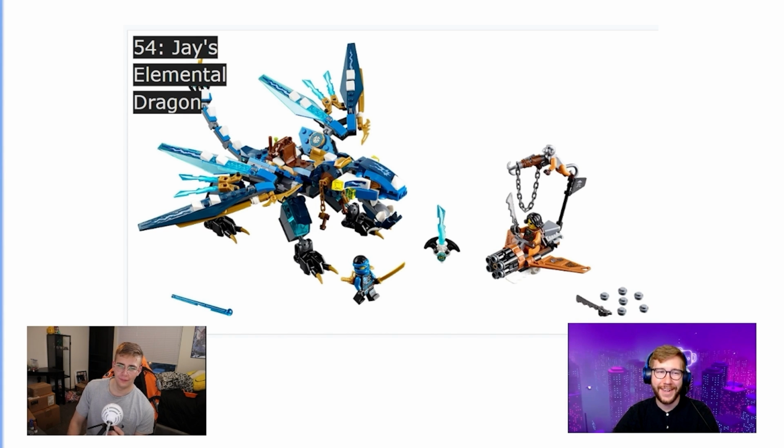Number 54, Jay's Elemental Dragon. Just, you don't know what you're looking at. Like, what is that? Yeah, so how is it that high? Well, there's no going back now, so what can we say about this? You can really see the lightning just emanating from this gradient of blue wings. You have the translucent blue to the solid blue, and it really just feels like a thunderstrike dragon.